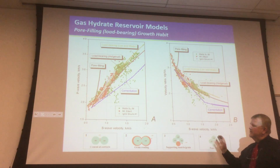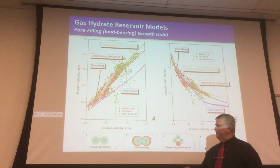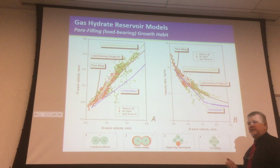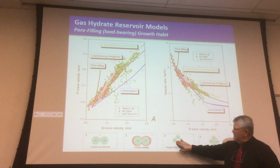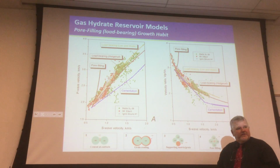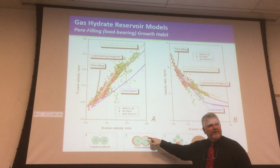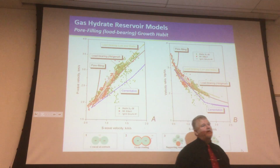phases. This is modeling work we did from acoustics, and this is work that mainly started at Stanford University, and what they were looking at was different acoustic models for the occurrence of gas hydrates. Hydrates filling porous media, hydrates occurring and supporting the matrix, part of the load-bearing system itself, coating the grains, hydrate growing on the grain surfaces itself, or hydrates actually at the grain contacts.